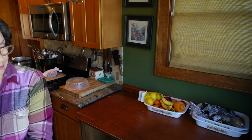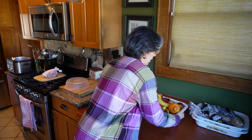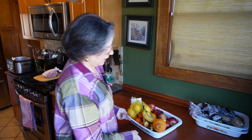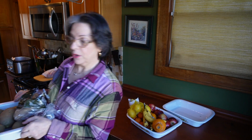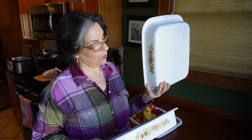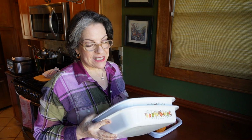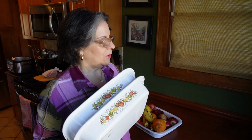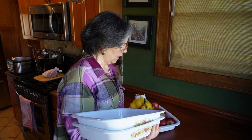Okay, that's a key. Fruits and potatoes. All right, some of these potatoes have seen better days. They gotta go. There was a time when I was constantly on the lookout for the Corningware lasagna pan. And I think the same week that I finally found one at the thrift store, somebody sent me one as a gift. And then I received one a few weeks later. Ooh, I can't carry that with one hand. So now I have 3. And they need to go back to the shelf.